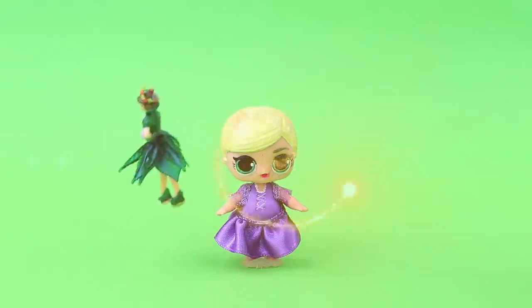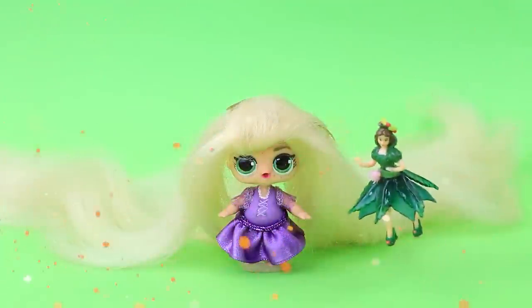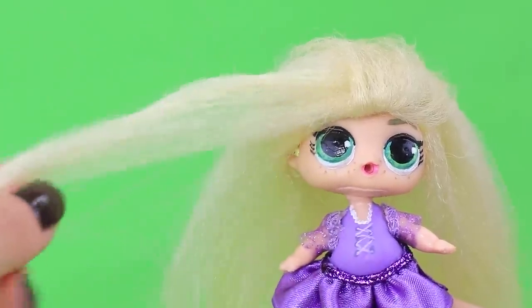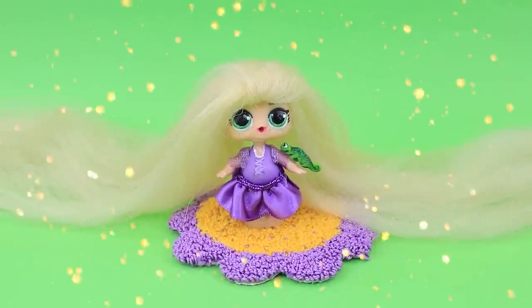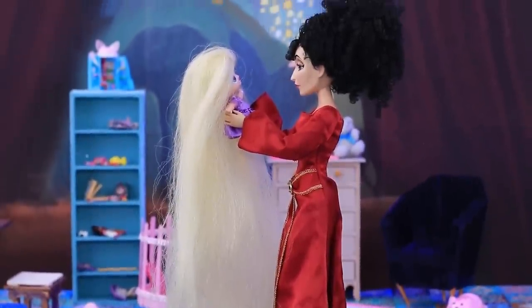Fairy godmother swooshed her wings, and Rapunzel got her gorgeous hair back. Yeah, my hair became even longer. Yay! Mother Gothel really loves her daughter.